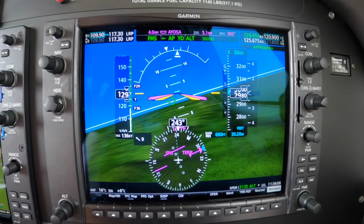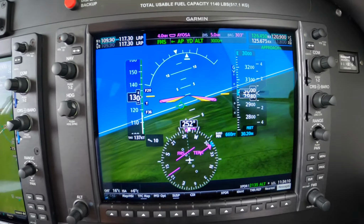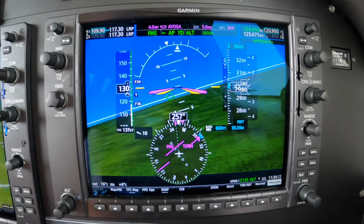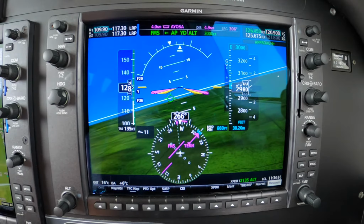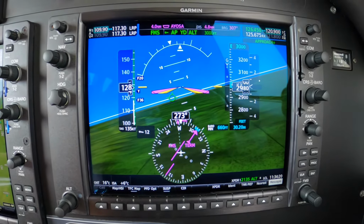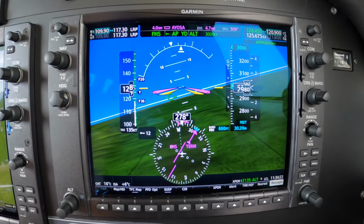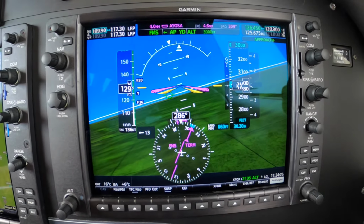Expect the ILS 8 approach. We haven't got cleared yet. Oh, okay. There is an RNAV available, but they are advertising the ILS 8. So in the event of a late clearance, we're going to have to continue to hold. Yeah, you see what we got in the database. He might have us hold.